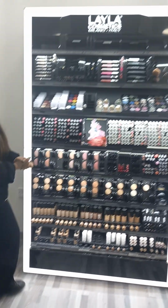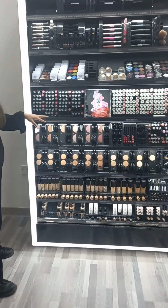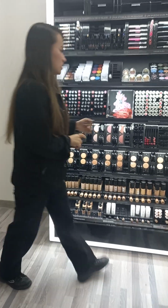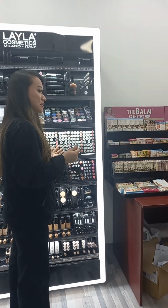Cream. And then this one is our matte lipstick, for long lasting. We have colors with glitter and without glitter. And this one is creamy silky, not matte. Creamy silky. It makes your lips silky.